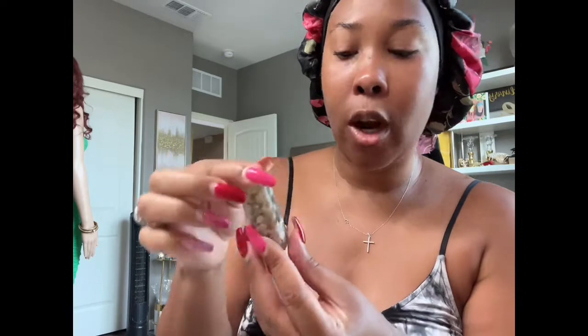And that's the thing, I've been ordering so much, I don't even know what I have. Okay, so this is another moss agate point. This one's pretty too. No, I'm sorry. Not moss agate. These are both flower agate. Okay, and this is the flower agate point. Super pretty. I don't even remember ordering that, to be honest.